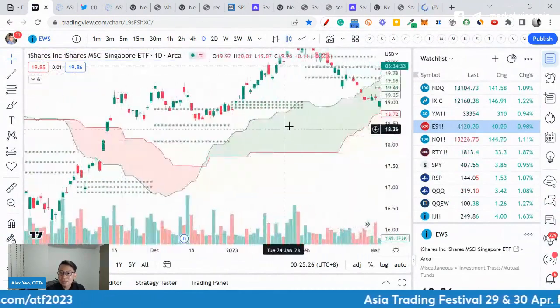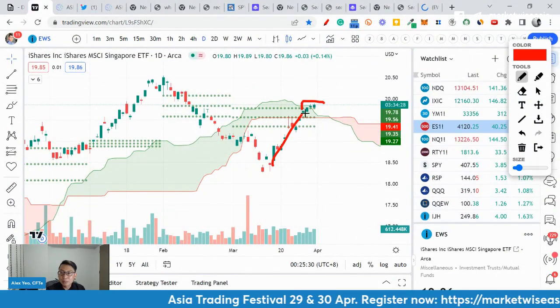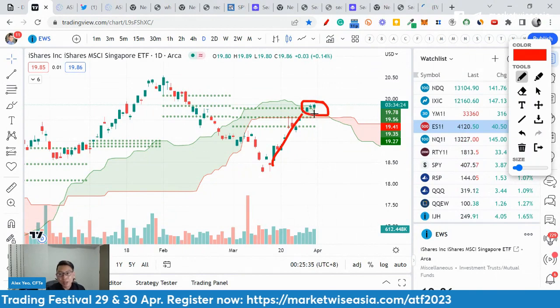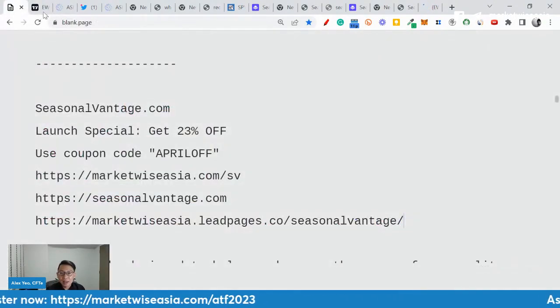Right now the STI is already climbing up and going to be above the cloud. You can wait for the pullback and such to enter the market if that's what you want. And what else?